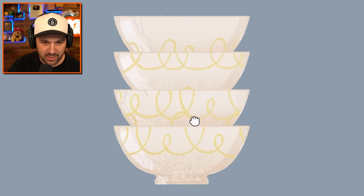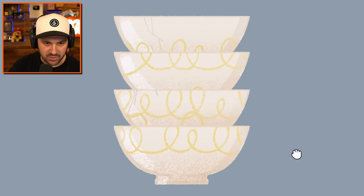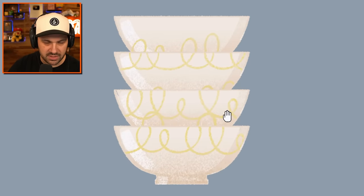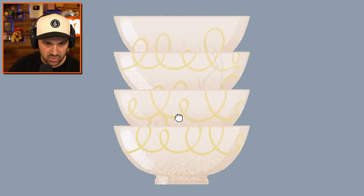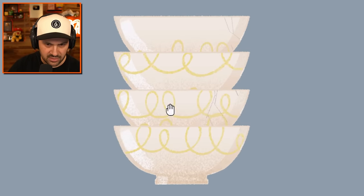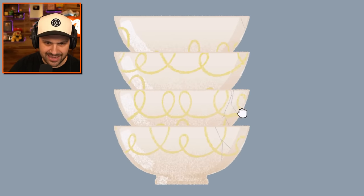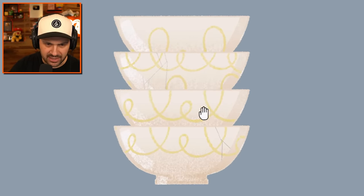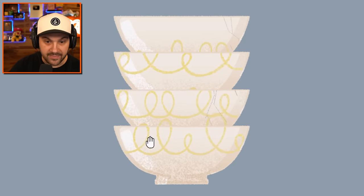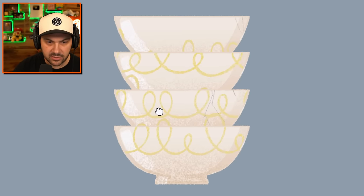Am I lining up the squigglies? Is that what I'm doing here? Yeah, it seems like that is indeed what I am doing. But if I move the bottom bowl, it moves all of the top bowls. So I should probably start on the bottom then. No, that's not right. Oh, there's cracks. Wait, do the cracks line up as well? I don't think the cracks line up. No, not so much. Oh, okay. This one's lined up. That's good. That one's good. Don't move that one.